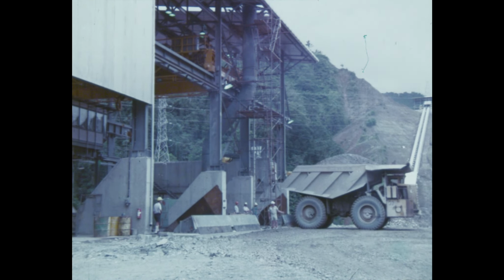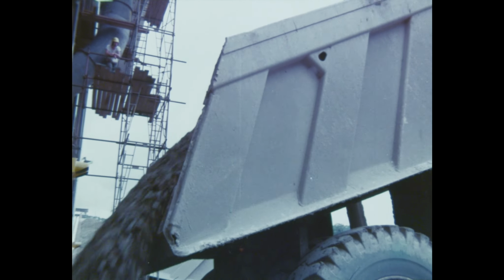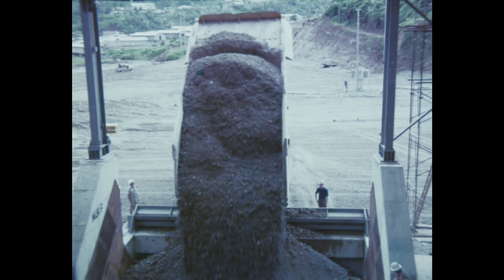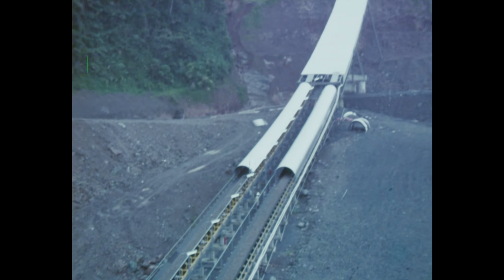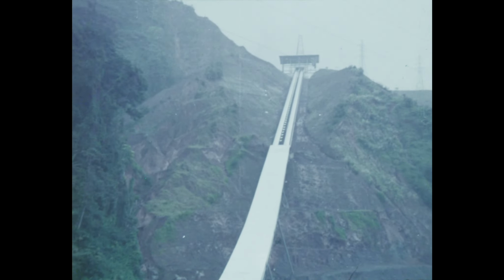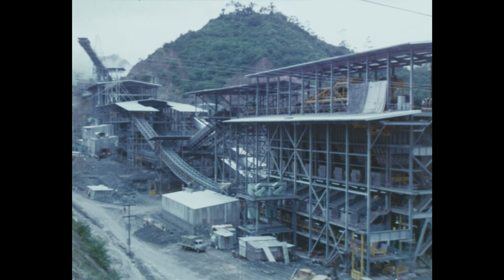Ore goes to the crusher, which starts the treatment process, converting it to a concentrate of 30% copper. And each ton of concentrate contains an ounce of gold and a little silver as well. The construction phase, to bring Bougainville Copper on stream, lasted 3 years and cost $400 million.